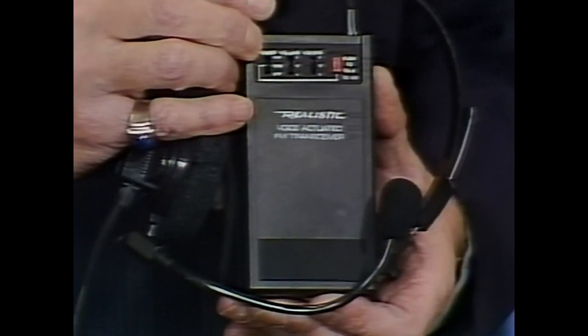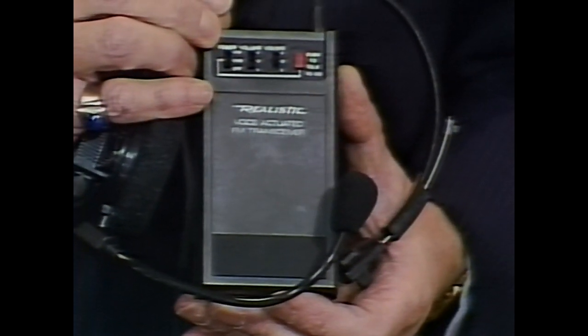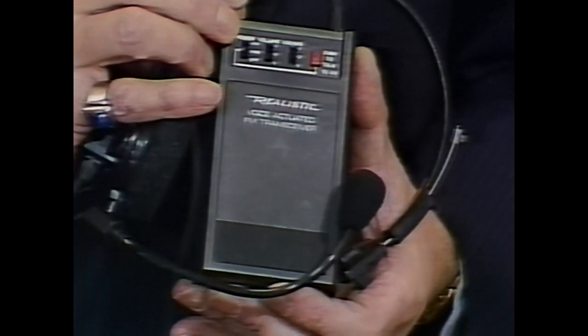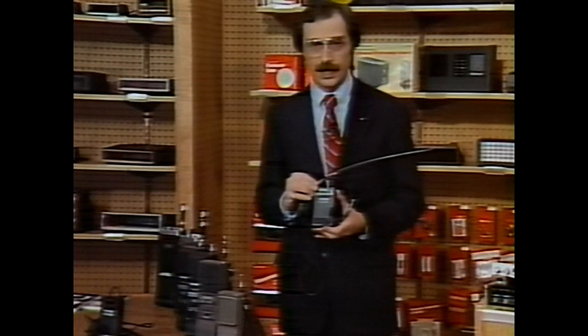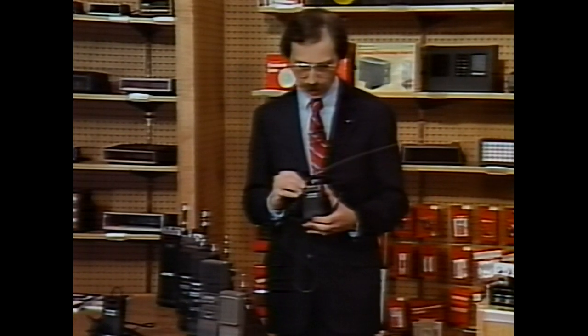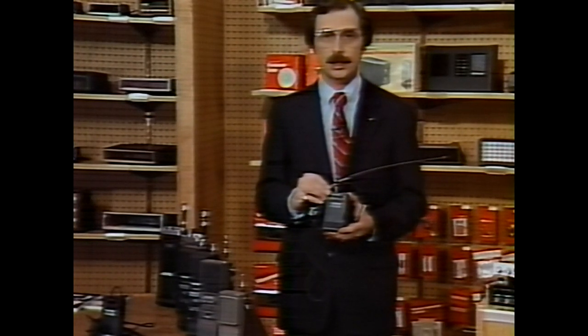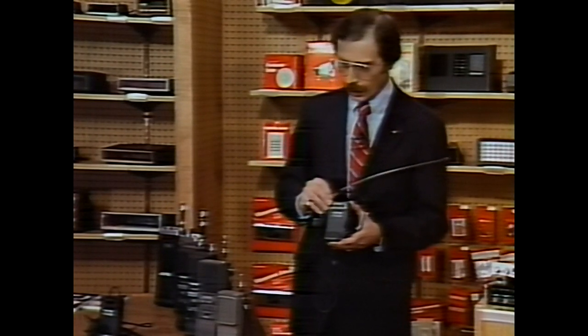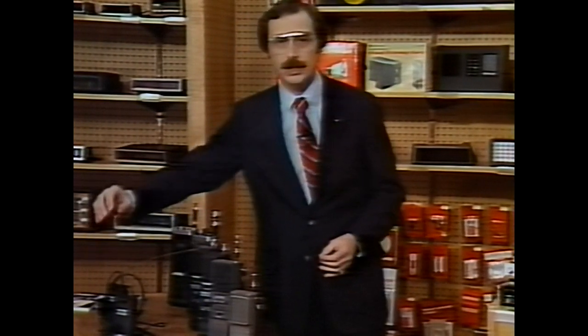Ideal for construction work where one person may be talking to the crane operator while another is conversing with another portion of the operation. And of course there are many other fine uses for it, such as when you're bicycling, jogging on a jogging trail, and so on. That covers our CB line and accessories, and we'll leave you now.